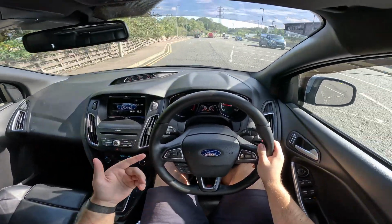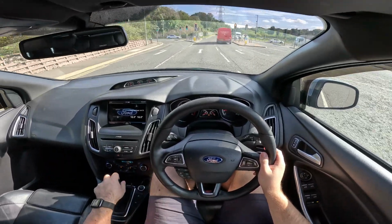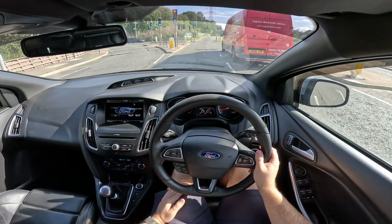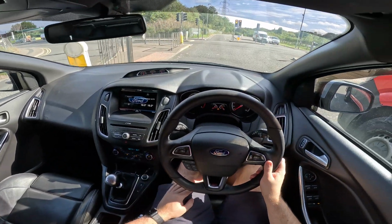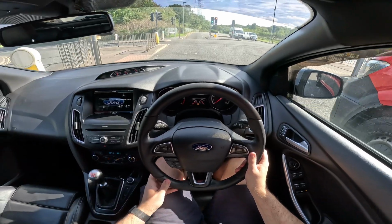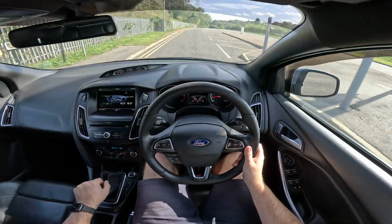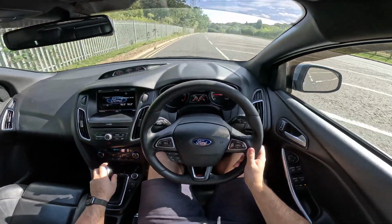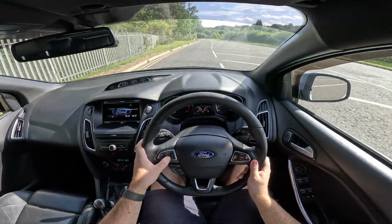Yeah, and you've got loads of torque from this engine. Really does feel like every bit of 400 newton meters. If anything, it feels like 500. I think it's just the way they calibrate it. It just feels nice. It makes you want to drive like a bit of a dick, I'm not gonna lie. Or maybe I'm just a dick, but yeah.